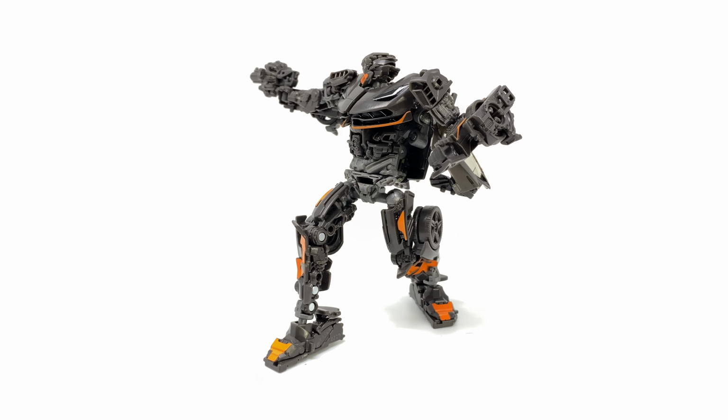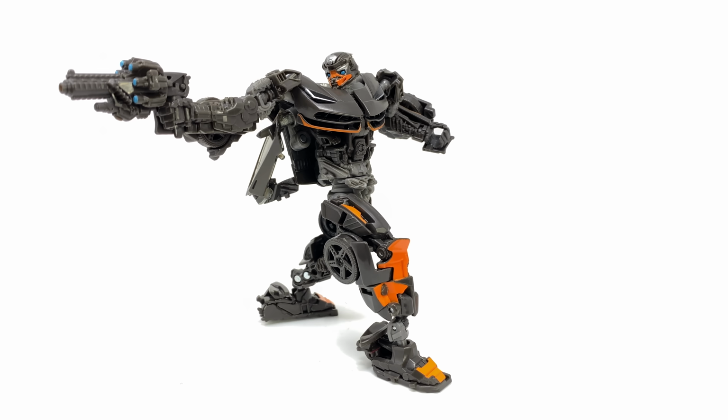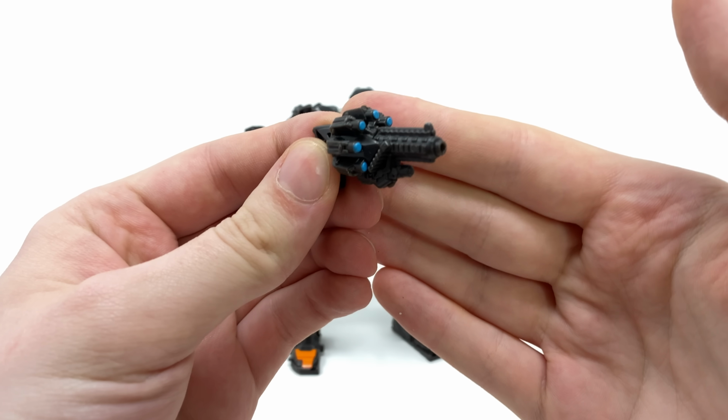Now before we delve in and take a look at Hot Rod himself, we may as well kickstart off with the weapon, which basically in itself is a character. Here we have the time gun.